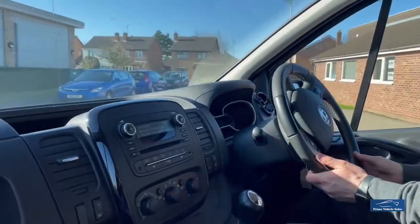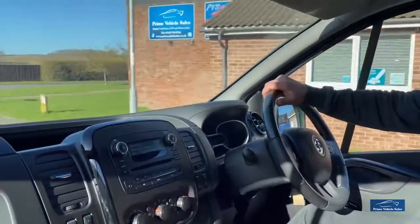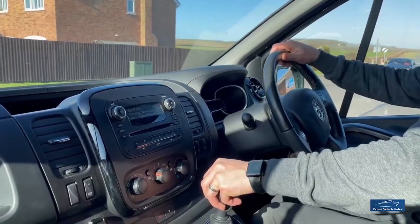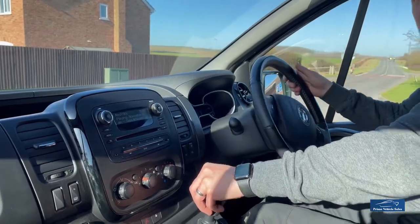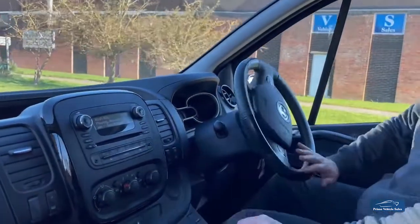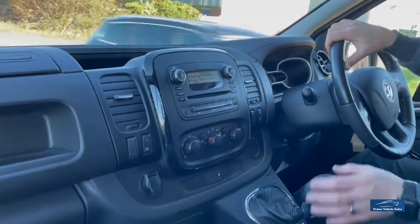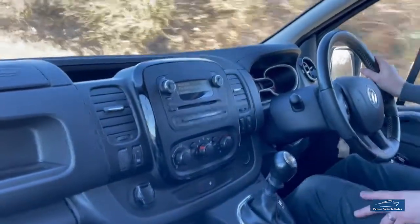Welcome to our virtual road test, a 2017 67 plate Vivaro long wheelbase Sportive. It's the 125 PS engine, done just over 36,000 miles. It's one owner with full service history, in metallic black. Just giving it a quick run up the road.